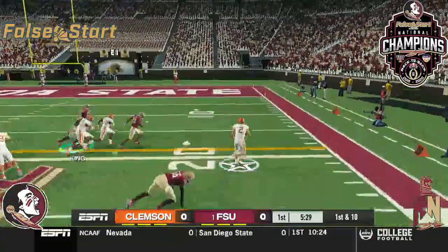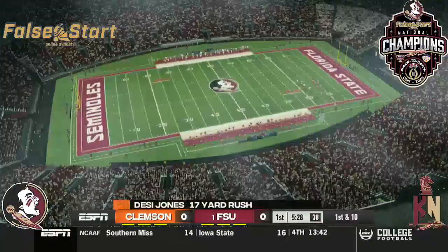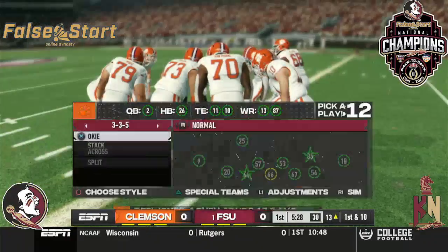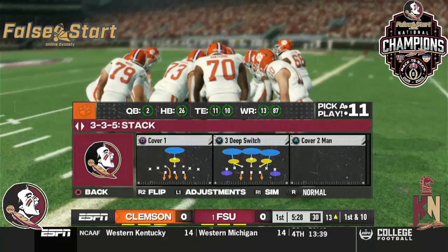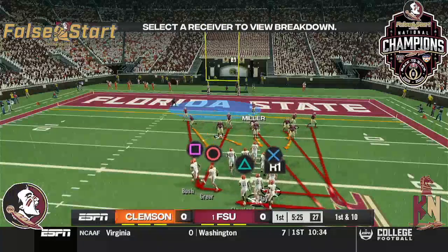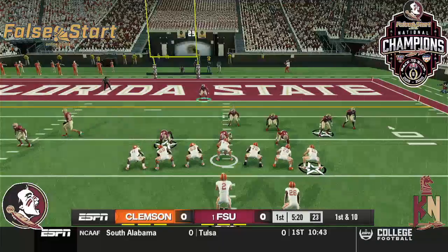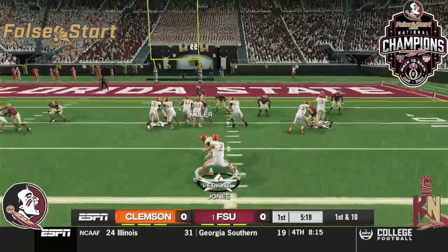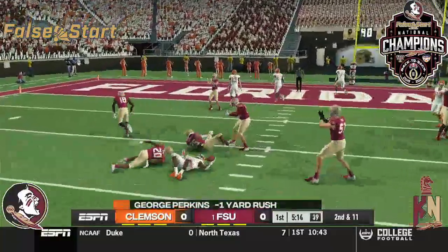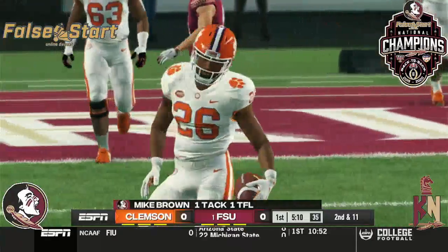Tries to get around the corner. And they make the stop at about the 13. First down. And they got to him before he could get back to the line. The halfback just couldn't get back to the line of scrimmage. Loss of one.